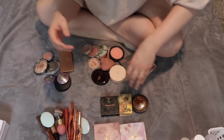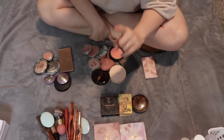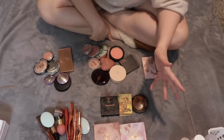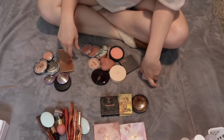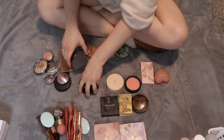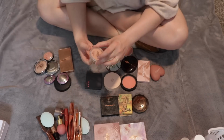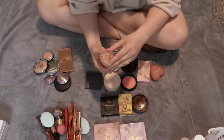I just got them. I would like to swatch the blushes because in my head I think I have all different undertones and finishes, but I'm actually not sure, and I haven't done that in a while. So I am going to swatch these out. I'm gonna try to keep them in the same color family. So these two from Essence, I really like this one here. It's a super light pink color.